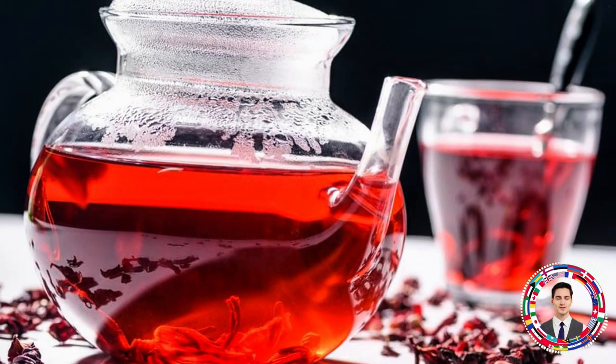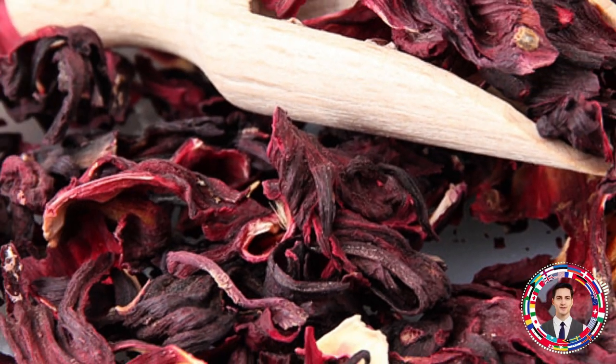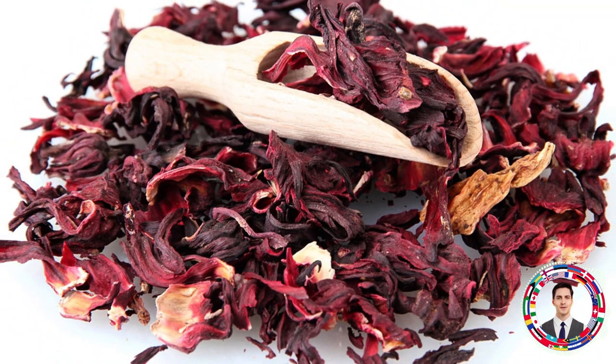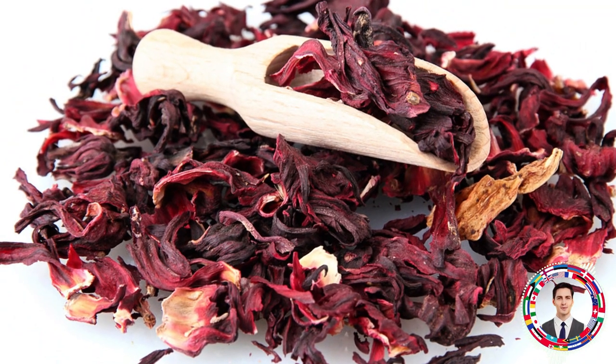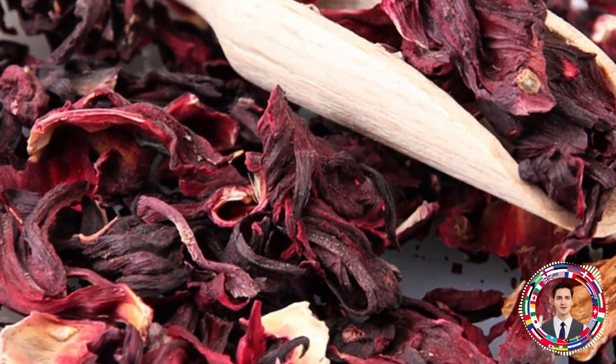It combines perfectly with mint, melissa, citrus zest, and star anise. Benefits of Karkade. It is useful for the health of blood and blood vessels, strengthens their walls, normalizes sugar levels, stabilizes blood pressure, and blocks the formation of cholesterol plaques.